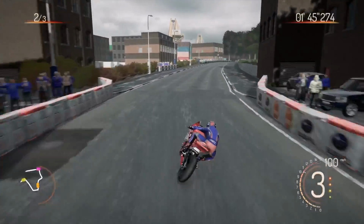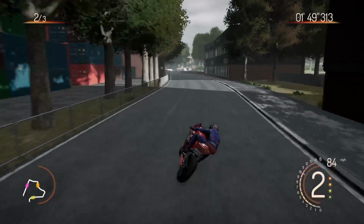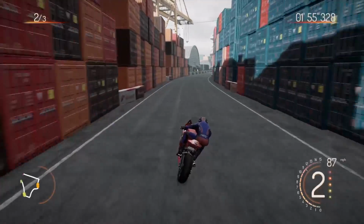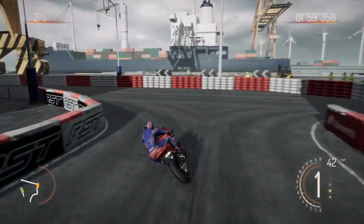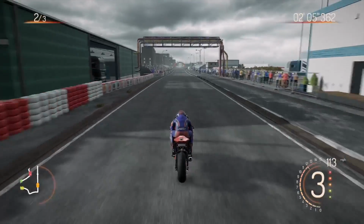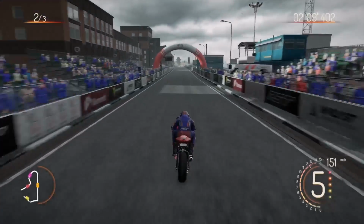I just feel like you need a little bit more of a challenge when it comes to these events. I think the AI really struggle on slow corners. I find on a lot of the other longer road races, you get to the slow corners, they're really slow, but on the fast sections, they're really quick. They just need to balance that out. But they had this problem on Ride 2, and they sorted it out on Ride 2, so hopefully they can do the same with this.